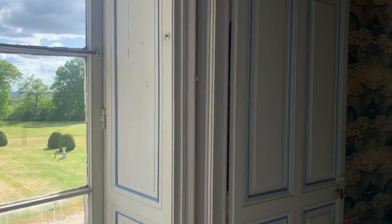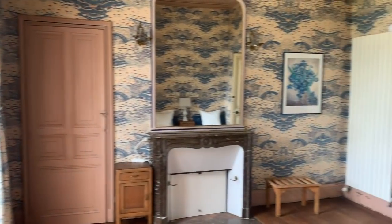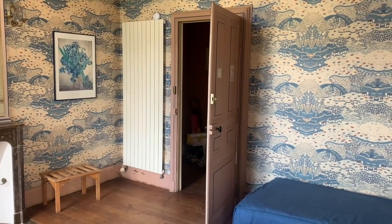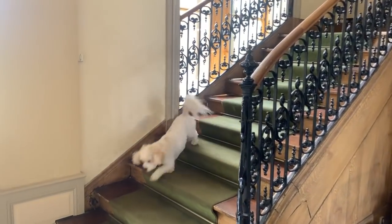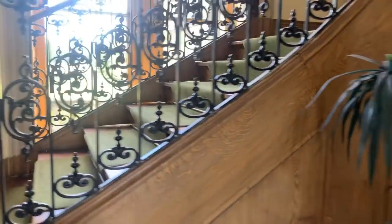So back downstairs, we'll see how Leslie's doing. She went to Central Core and she picked up a bunch of stuff. And I believe she's working on reupholstering the bed on the main floor right now. This, by the way, is Mr. Bubs' spot. He's figured out several spots where he can watch. So he sits on the stairs and he looks out the window.